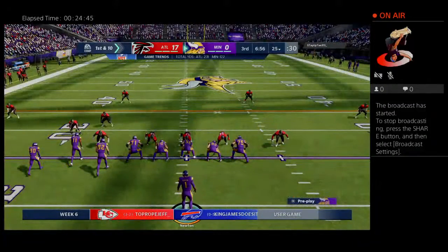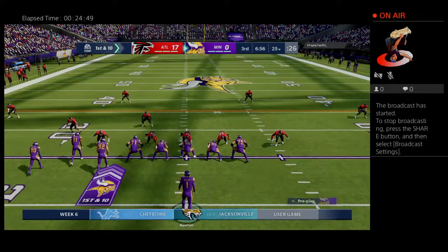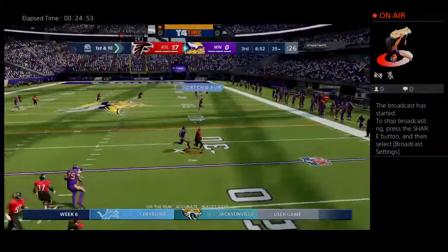Here are the Vikings now to start their next drive. And that first half, one to forget really on both sides of the ball. They got to find some way to string something together here, don't they? Yeah, they're down big right now.